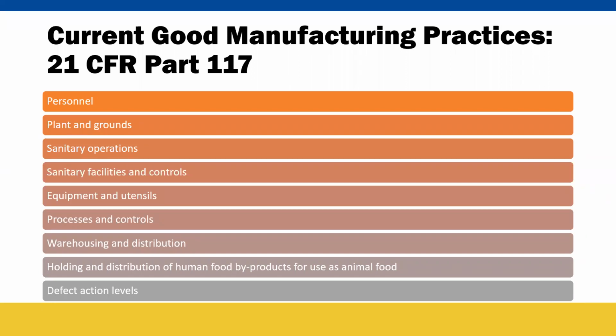But this is generally what these current good manufacturing practices cover, which is personnel, how these people act within the facility, what the plants and grounds of the facility are like, the sanitary operations, how your facility is designed and the control of that facility, equipment and utensils, processes and controls, warehousing and distribution, and holding and distribution of human food byproducts for use as animal food. We won't really be getting into that too much today. That's actually preventive controls for animal feed, but we will discuss it a little bit. And then defect action levels, if you have an issue with the food product you're producing.